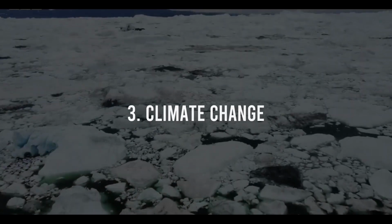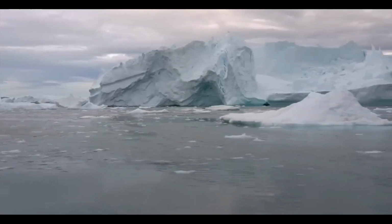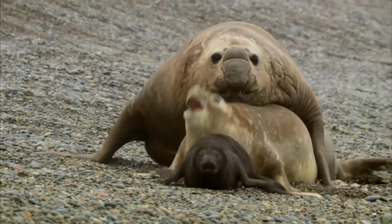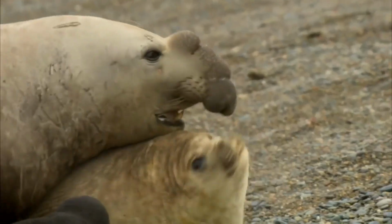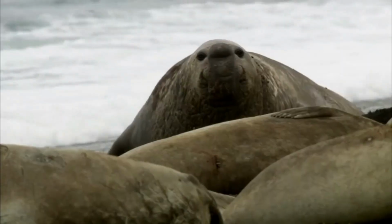Number 3. Climate change. Climate change is having a major impact on the world's oceans, and it's affecting the habitats and behaviors of many species of seals. As the Earth's climate warms, sea ice is melting, which can affect the availability of food and breeding grounds for seals. This can lead to declines in seal populations, and it can also cause changes in their behavior and distribution.